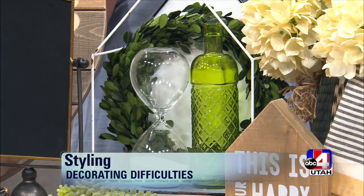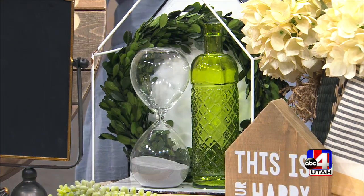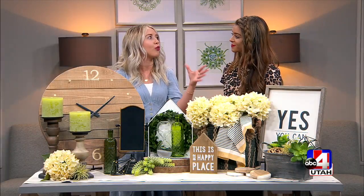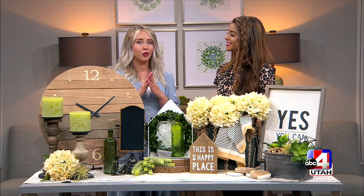Just knowing how to put it all together. Put it all together. And I think people often think, okay, does this and this go together, and how much am I supposed to have? The key to that is, when you're coming into our store, our displays are like this. Your home doesn't have to be so full. Styling can be super minimal.